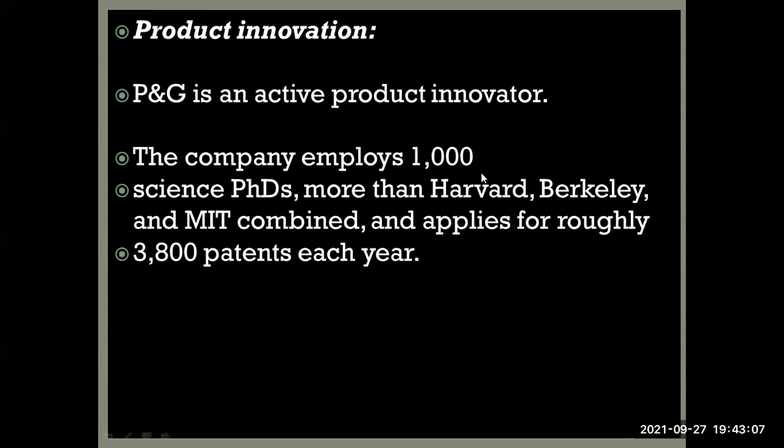Now, under product innovation, what is the company doing? Procter & Gamble is an active product innovator. So it is a key strength. Procter & Gamble is considered one of the best companies for product innovation and product launching, even better than HUL, Hindustan Unilever. Some of the products of Procter & Gamble are the best.